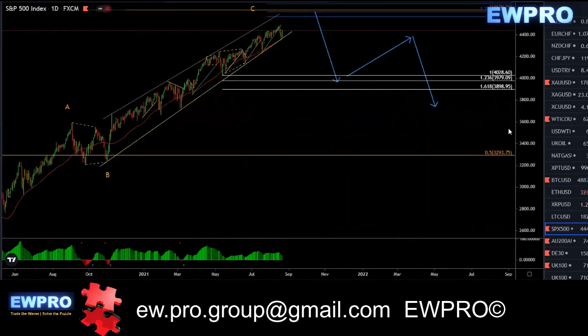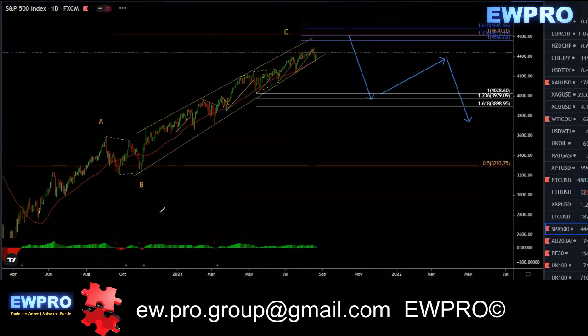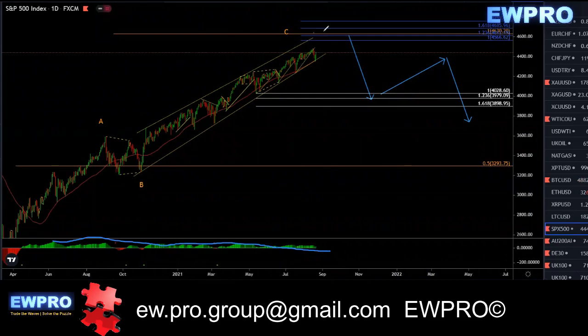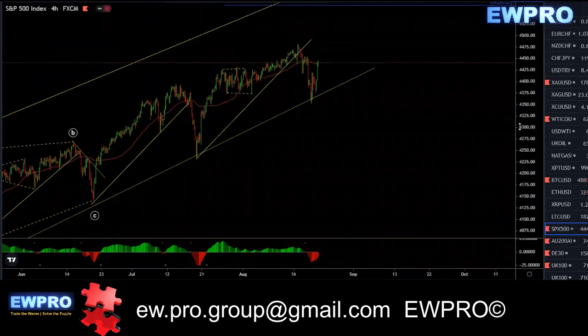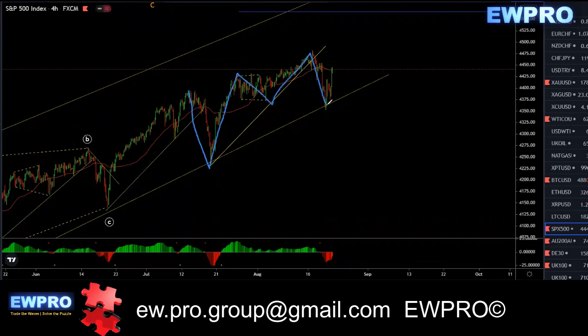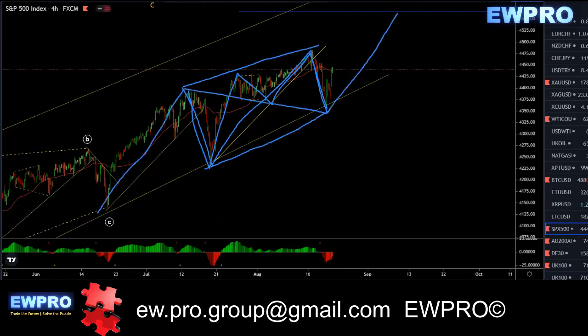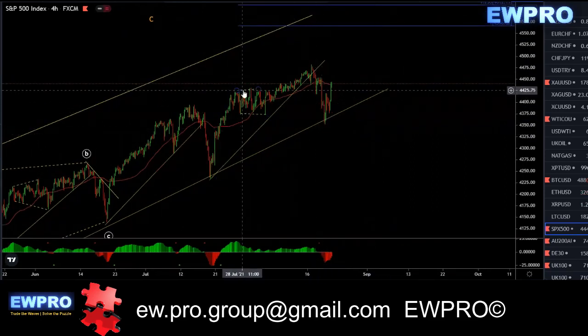SPX on the daily. So this one's still crawling up, getting a lot of bearish divergence in here. It's just about at that 100 fib. It's not quite there yet, but it's getting very close. So like I said last week, we can look at this as an A, B, C, and then we get that A, B, C down as a flat, and then we get another A, B, C. It looks like that's the way it's playing out, as this larger flat here.